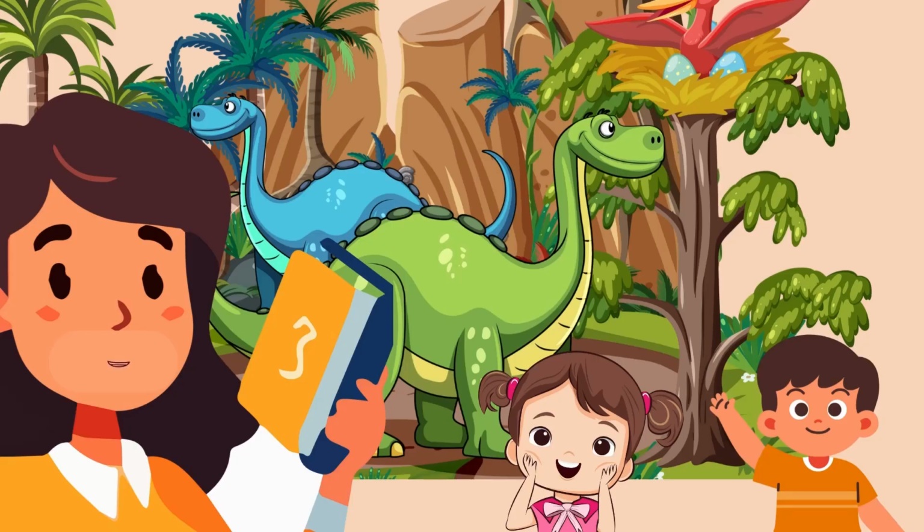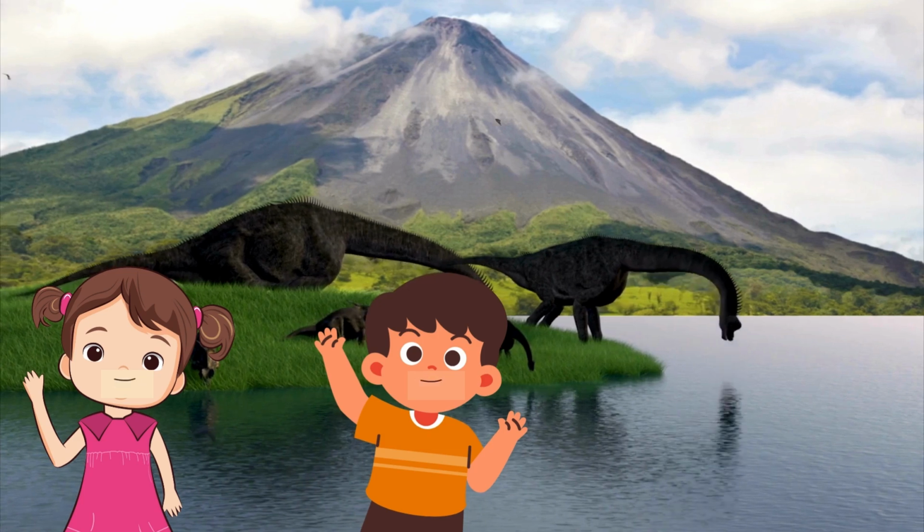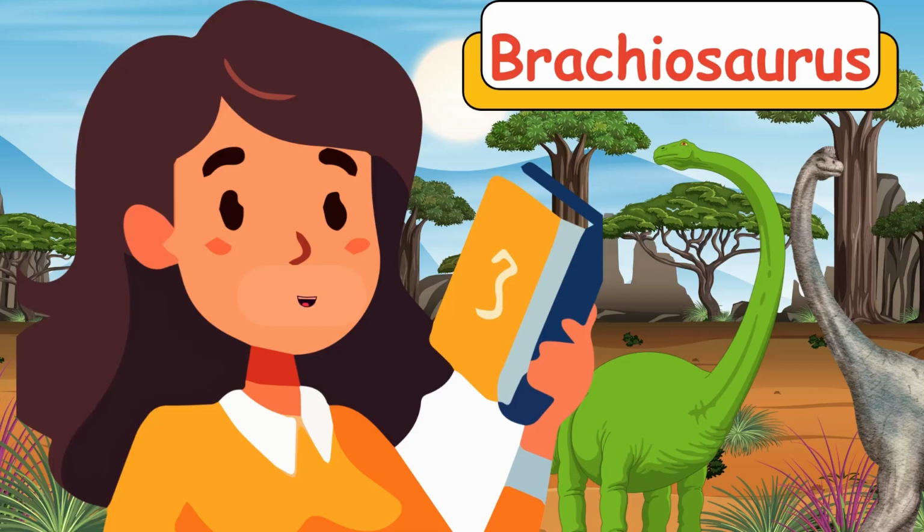Can you guess which dinosaur we'll see next? Here's a clue. It has a long neck and loves to munch on leaves. It's a Brachiosaurus. Great job. It's a Brachiosaurus. Let's move on to our next adventure.